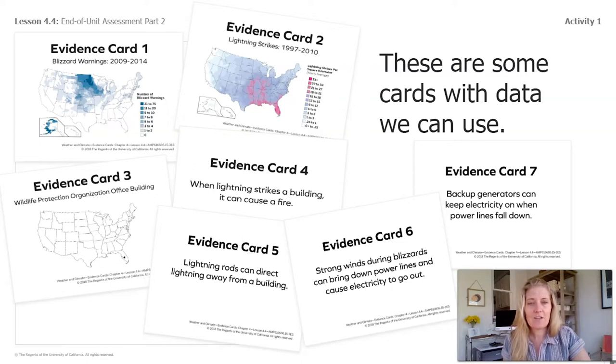And then here's evidence card 4. It says, when lightning strikes a building, it can cause a fire. Good to know. Evidence card 5, lightning rods can direct lightning away from a building. You might remember reading about that in Dangerous Weather Ahead. Evidence card 6 says, strong winds during blizzards can bring down power lines and cause electricity to go out. And evidence card 7 says, backup generators can keep electricity on when the power lines fall down.